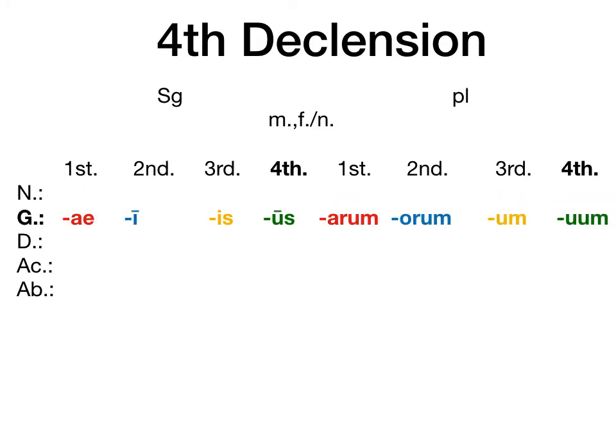Okay, genitive I for first declension. I'm just going to start pronouncing them instead of spelling them out.